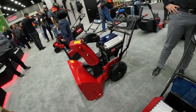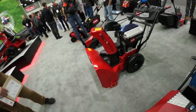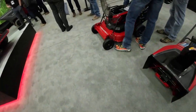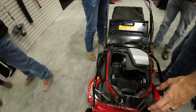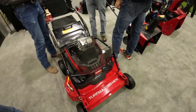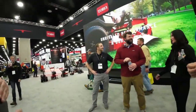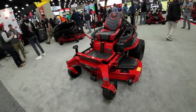That right there is the new single stage. It's built off of the Power Clear platform, so it has the rubber paddles in it. It'll scrape down and clear the driveway for you just like you're used to. That's the new Toro Turfmaster commercial 30-inch electric. I really like that. That's one of the PR guys. That's all the time I had to talk to him.